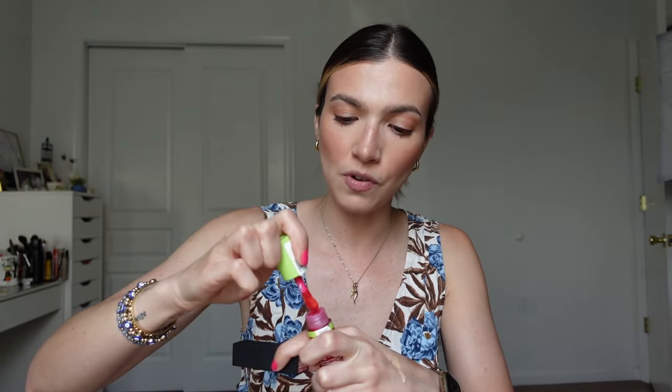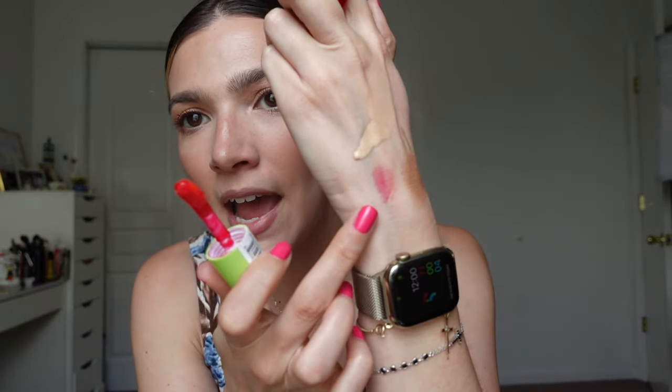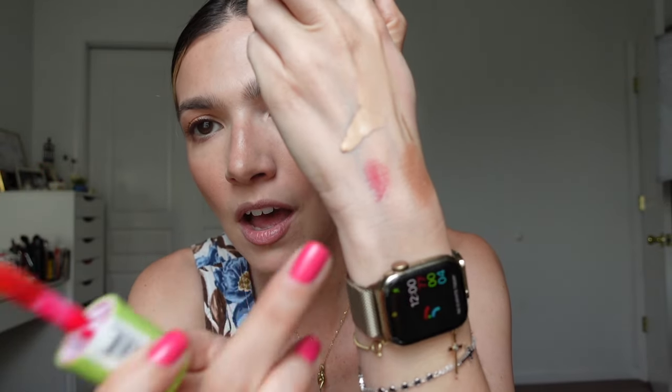NYX Lip Fat Oils. I love these. Honestly, every day, Monday through Friday, I wear one of these. This is in News Feed, but again, it kind of has that berry pink undertone color to it. It's super hydrating, super juicy, but I just want to wear something different today because I'm not at the office and I've been wearing that literally every single day.